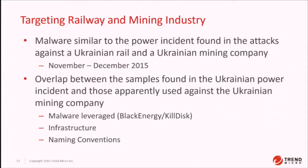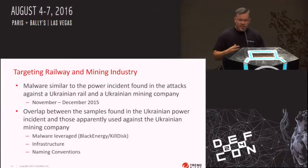Now, there's also some interesting research that came out of a sister organization inside of our company, where they looked at the malware that was used in the Ukrainian attack and found links to malware in other companies in the Ukraine, including a rail company and a mining company around the same time. BlackEnergy was supposedly not used in the attacks against the Ukrainian power company, but it did exist in that network. So you can imagine that the attackers who were going after those are probably the same attackers who had access to some rail and mining companies in the Ukraine as well. How did our sister organization know this? They looked at the infrastructure of the malware and the naming conventions that were used, and they released a white paper on it, which is really interesting and worth a read. It's on the Trend Micro blog.